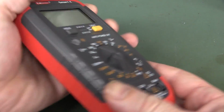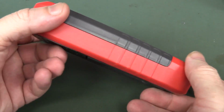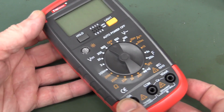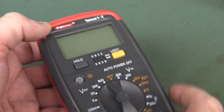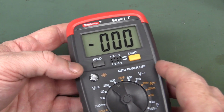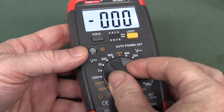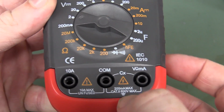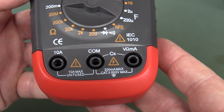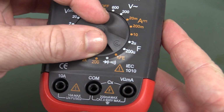Let's look at this thing. At first glance, in first feel, it seems reasonable, especially compared to the $5 cheapies, but the transistor tester gives you the heebie-jeebies. Unbelievable. Let's switch this puppy on. Manual ranging, none of this auto ranging rubbish. Nice backlight on it, good contrast on that, but yeah, what do we got here? Cat 2, 600 volts, 10 amp max unfused, yeah. Can't afford a fuse in there for your $9. Definitely not. That's probably shipped, by the way.